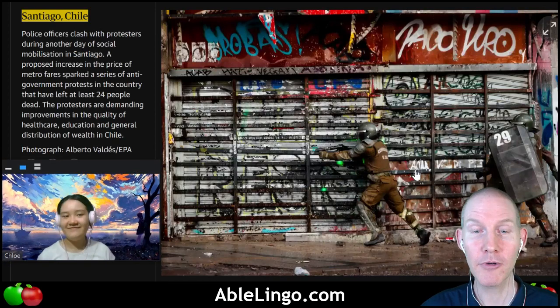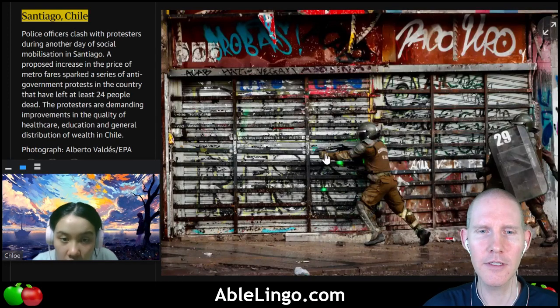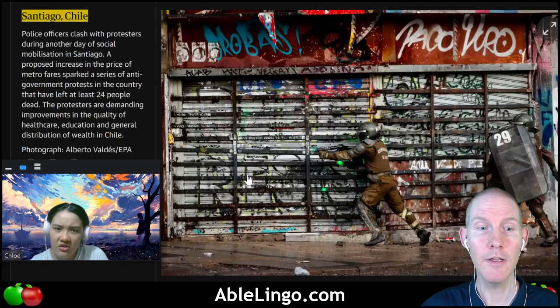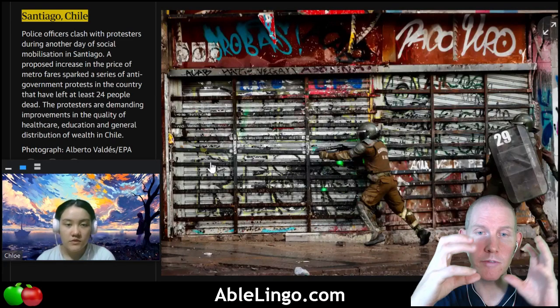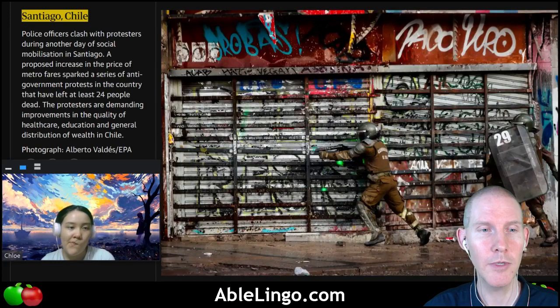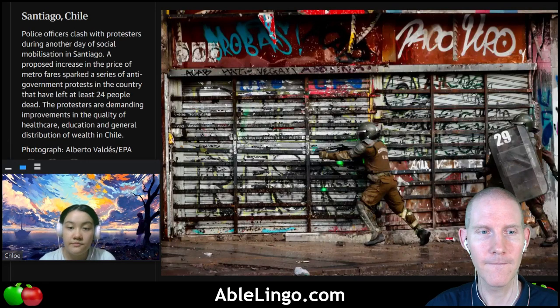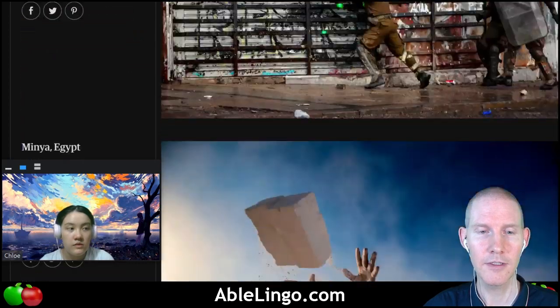And so they're protesting, and this guy looks like he's carrying a weapon, like a tear gas kind of thing. That's what I would think. That doesn't look like the tear gas that you showed. No, that's more like a grenade. They have different ones. They have ones that can shoot smaller things, and ones that you can throw. So more violence, and people are demanding things, so it's getting kind of violent. 24 people died. Yes, so quite serious, right? All right, let's see. How about this one?